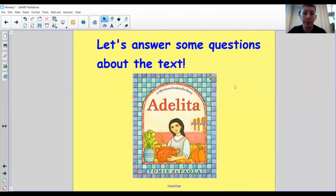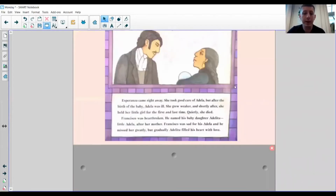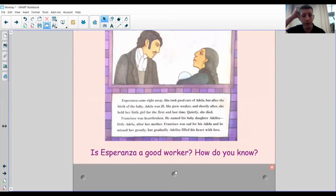I hope you enjoyed the first part of that story. I wonder what's going to happen next. I wonder if you could predict what might happen next in the text. Now we're going to look at this part of the text here, and we're going to answer a couple of questions about this bit. So, the first question I want you to work out the answer to is this.